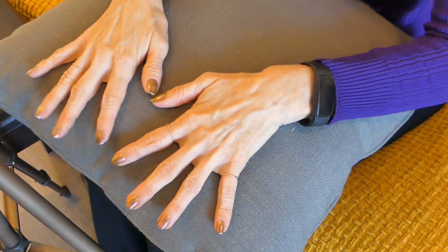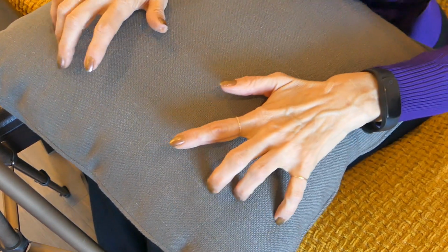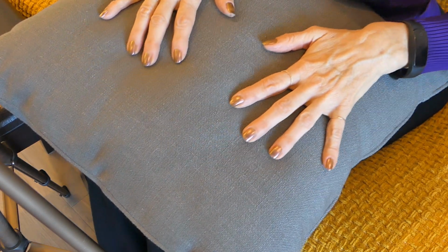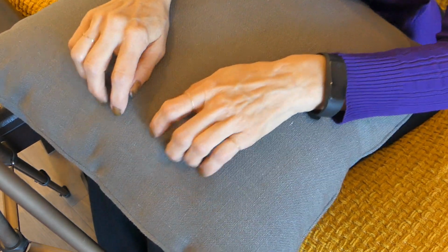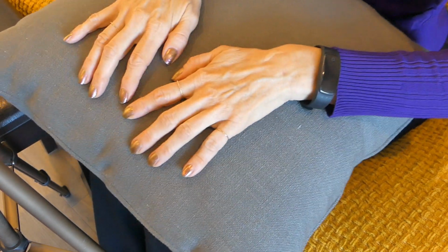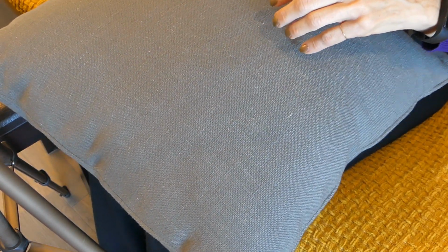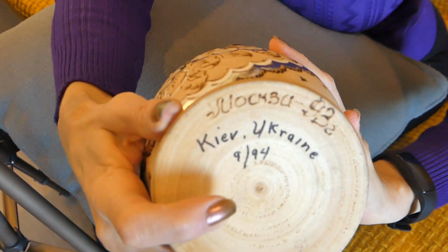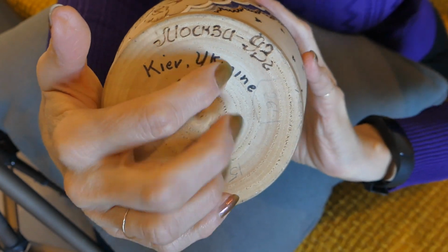And one of the challenges with this Matryoshka doll is that it makes a loud squeaking noise when I pull it apart. So I'm going to try separating it and see if I can do it. I may have to cut out some of the loud squeaks, and I may just open up a few of my little sisters. And this particular doll, my mother brought back from Kiev, Ukraine. You can see her writing on the bottom. Looks like she did that in 1994.